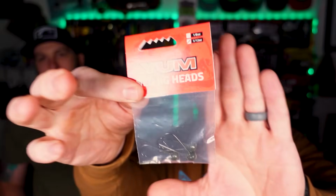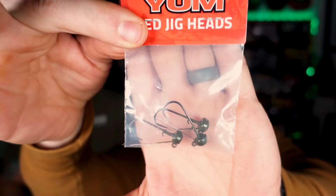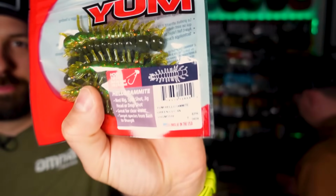We're gonna go ahead and get a 3-pack of weedless Ned heads. Now these are the Ned jig heads from Yum. This one comes in the 1/12, which is honestly supremely perfect for the bait that Jeff's gonna show you. It is. We've got the Yum Hellgrammite here. And again, sometimes you get custom colors, sometimes you don't. This one's called Green Clown.